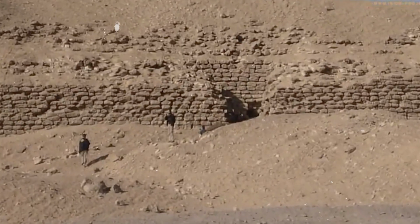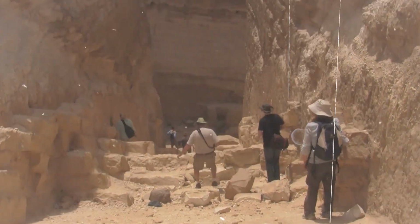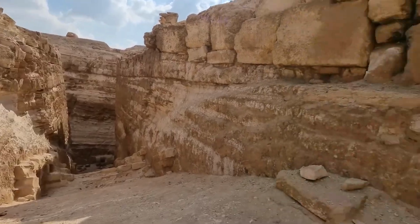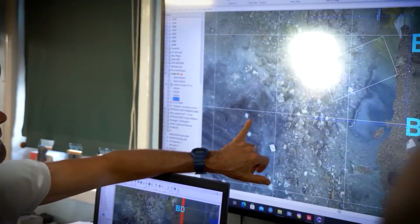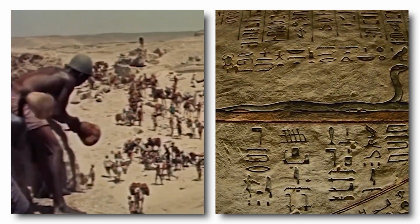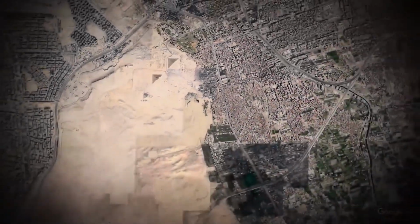Hidden deep beneath Egypt's desert sands, scientists have made a jaw-dropping discovery. An object buried underground with no record of existence. This incredible find has left experts surprised, raising questions that could change everything we know about history and civilization. What hidden secrets still lie beneath the ancient dust?